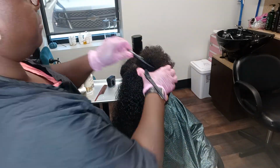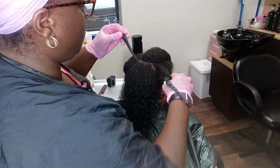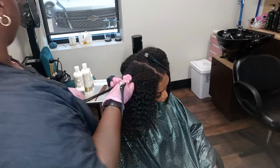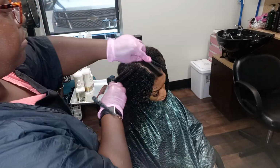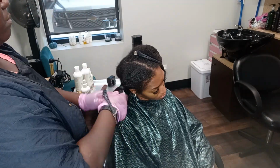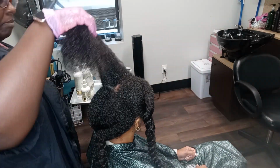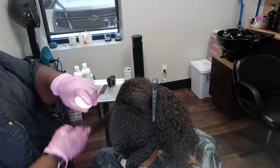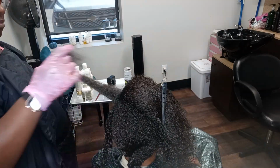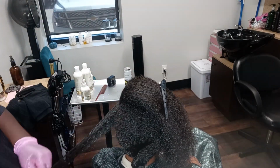So I did let my client know that with this dilator part, some people have said that they felt tingling on the scalp, but it didn't do any type of damage to their scalp. It's just what they immediately felt. So you might feel that, and that varies. Some people said they didn't, some said they did, but I just want to give you guys that information for your own knowledge if you decide to get the texture release.